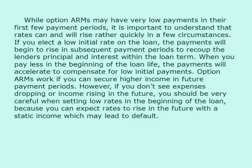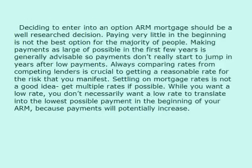However, if you don't see expenses dropping or income rising in the future, you should be very careful when setting low rates in the beginning of the loan, because you can expect rates to rise in the future with a static income, which may lead to default. Deciding to enter into an option arm mortgage should be a well-researched decision. Paying very little in the beginning is not the best option for the majority of people.